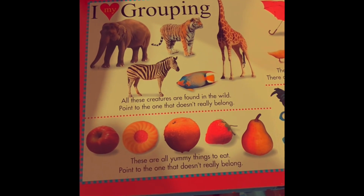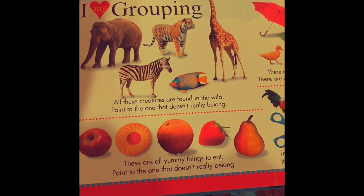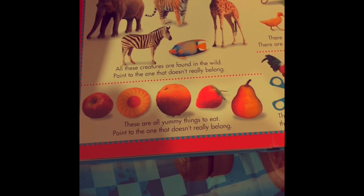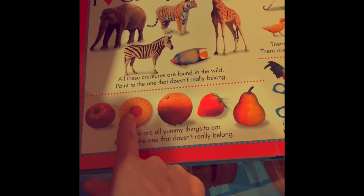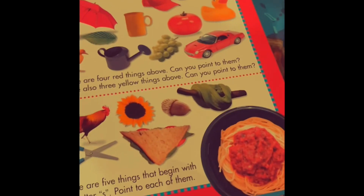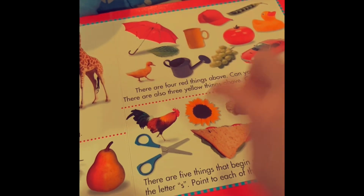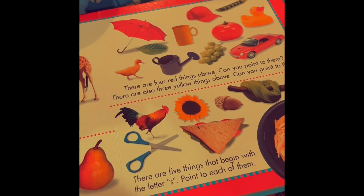I love grouping. All these creatures are found in the wild. Point to the one that doesn't really belong. These are all yummy things to eat. Point to the one that doesn't really belong. Cookie. There are four red things above. Can you point to them? There are also three yellow things. Can you point to them?